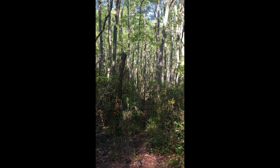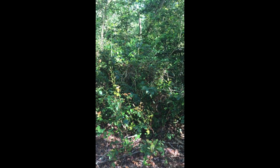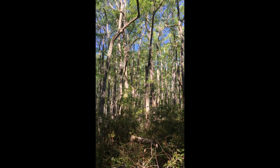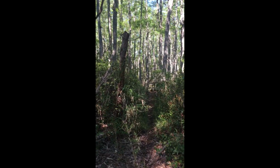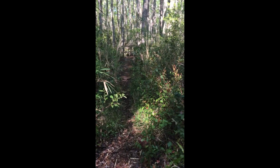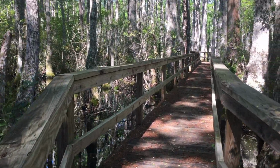Alright, we are about to enter the swamp. So I want you to look at the vegetation where this pathway is and compare it to what you see in the close distance here, and you see a very vast difference in the vegetation types, which we will see very distinctly once we get on the boardwalk. And here we are, the beautiful oasis that is Tar Kiln Swamp.